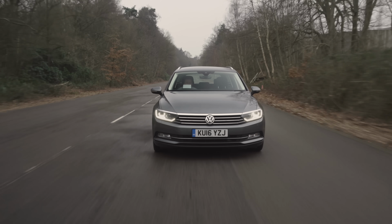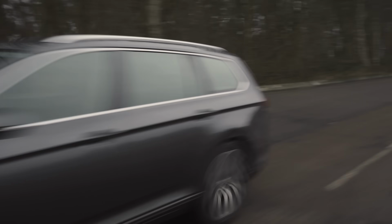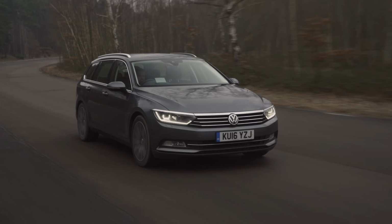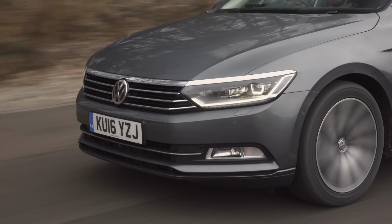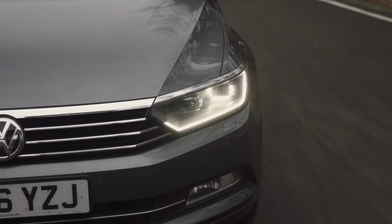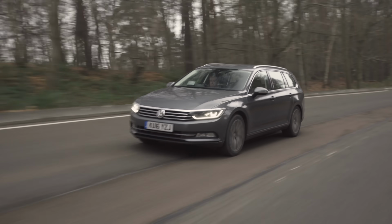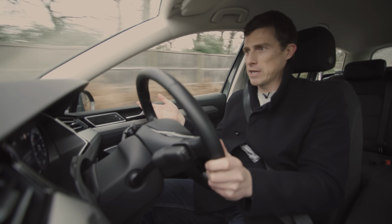Now, it's really interesting jumping out of the Skoda and into this, because they do feel very similar, but there are a few key differences. I think that this Passat handles ever so slightly better. Not that it really matters to most people. Also, this one is a bit more comfortable, and that's because it's got the adaptive damper set up. So at the press of a button, I can put it into comfort mode, which is what I'm using now, or press it again and you get sports mode, which firms up the suspension and stops body roll, though most of the time most people will go in comfort mode for obvious reasons.